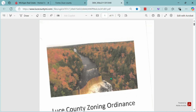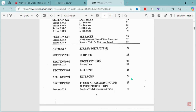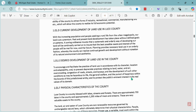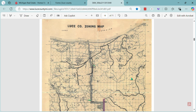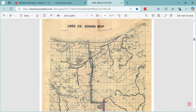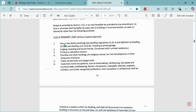So this one is old school, a scanned PDF, right? So you can't search it very well, but you can look and you can see the different types of zoning they have: agriculture, residential, forestry, and different zoning if you're by a stream or lake. There's all these different zones, and they have an old school map of what the zones are, but then they go through and tell you what the purpose is and what you can do. You can do any of this stuff without approval.